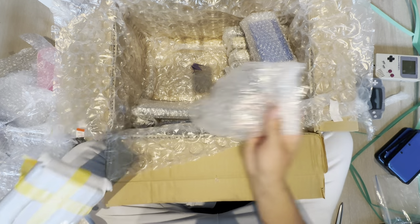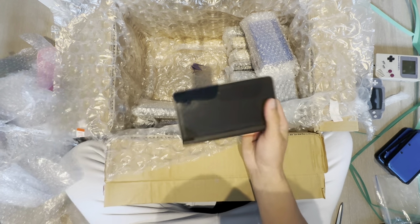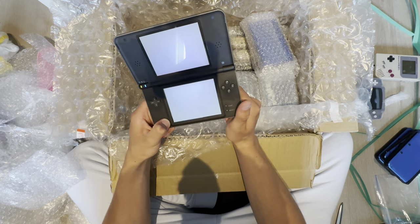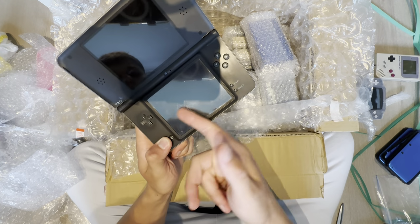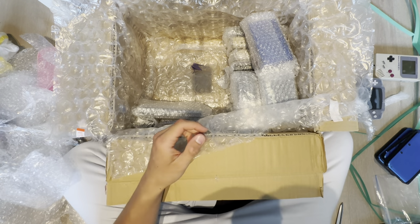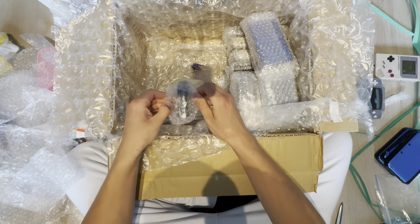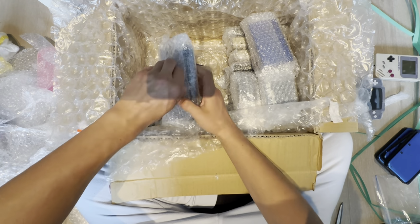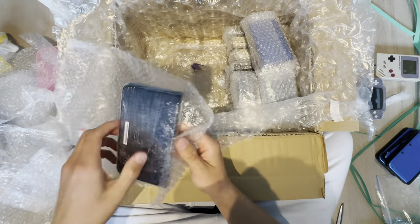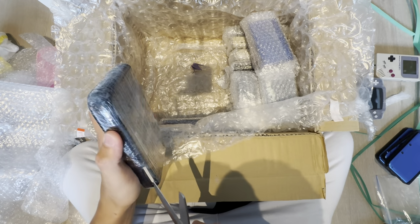It's mostly the blue or black one. All right, let's see here. What do we have here? Another DSi XL. This one also people buy a lot of, and it often has scratches on the bottom screen, like it does here. I'll probably just replace the bottom screen touch. Here we have a... You'll never guess. You will never guess.